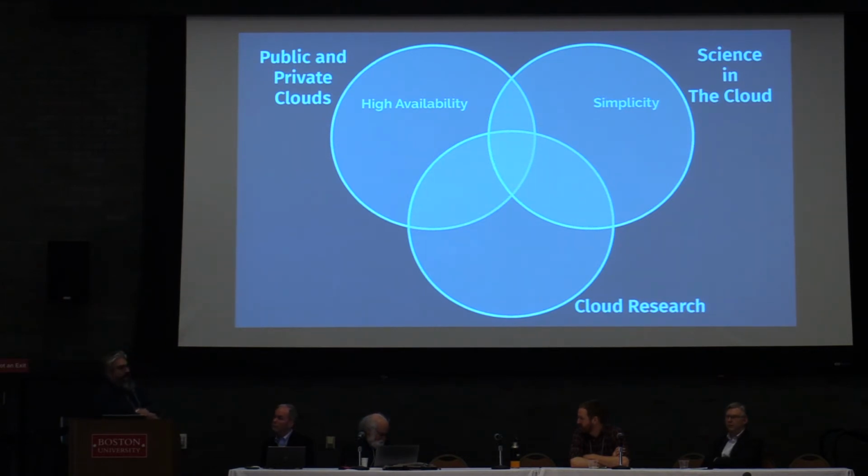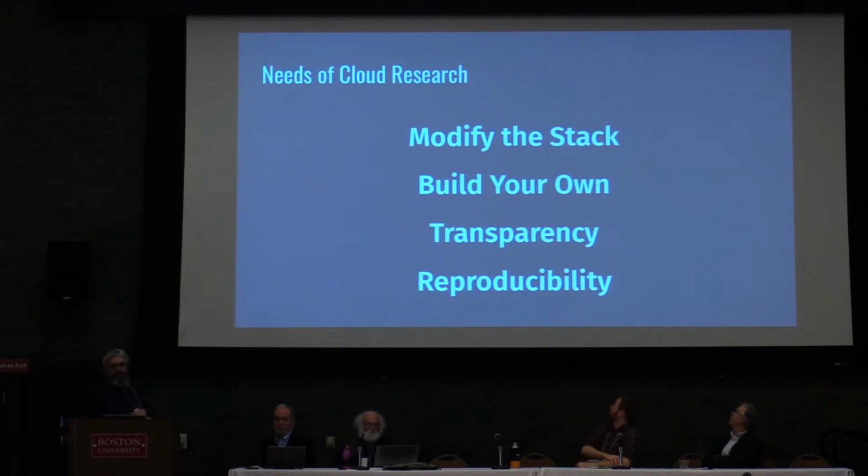So I have actually only one more slide that covers what I think are four of the main needs that this community of people who want to do research on modifying the cloud needs, that are maybe lower priority for those other communities. So, again, the ability to modify the stack, right?